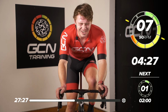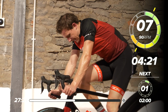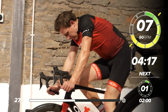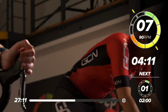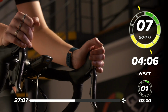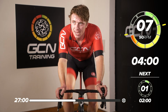4 minutes and 30 seconds now left of this effort. Come on now. Dig in. We've got 3 minutes after this. So it's dropping down rapidly, but our intensity is going up. Remember, guys, get some liquids on board. Keep hydrated.